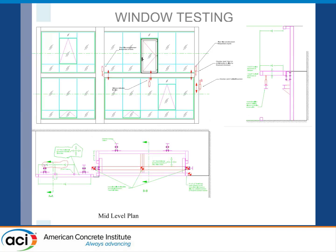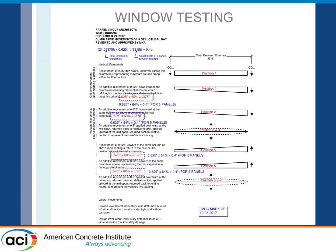And then here's a mock-up. We had it 2 stories, with a bunch of actuators in there, and we went through a whole series of loading, applying different types of loads that mimicked the predicted building movement. And this is a whole sequence of the loading.